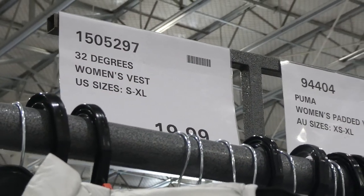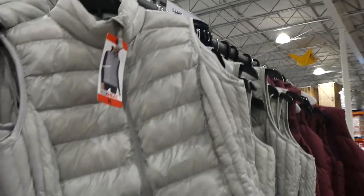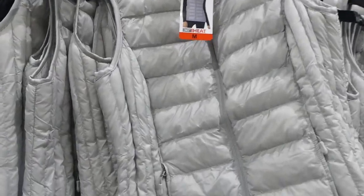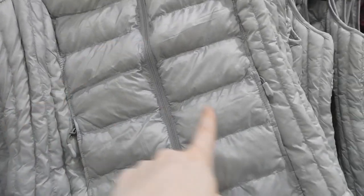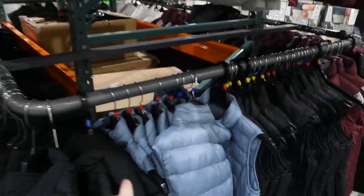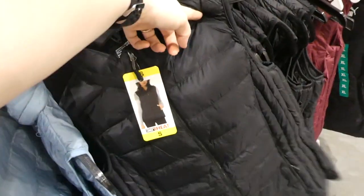32 Degrees women's vest. They're in sizes small to extra large for $20. They come in a few colors. So let me just move the children out of the way. They come in like this silver gray. You've got zippered pockets on the side here, and then a zipper down the front. They're really silky and they're quite thin, so they'd be really nice for here. And then they also have it in this like really nice blue as well as a black.